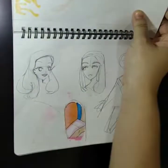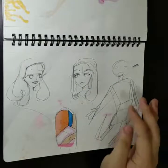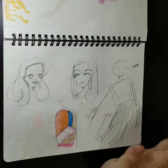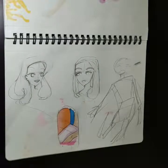So yeah, I can't believe I still remember these little things. Here I tried to draw Ariel. No, just joking, not Ariel. I just tried to make the hairstyle look like Ariel's, but this is not. And this one, I kind of like this one when I look at it. It's not so bad. Well, whatever.